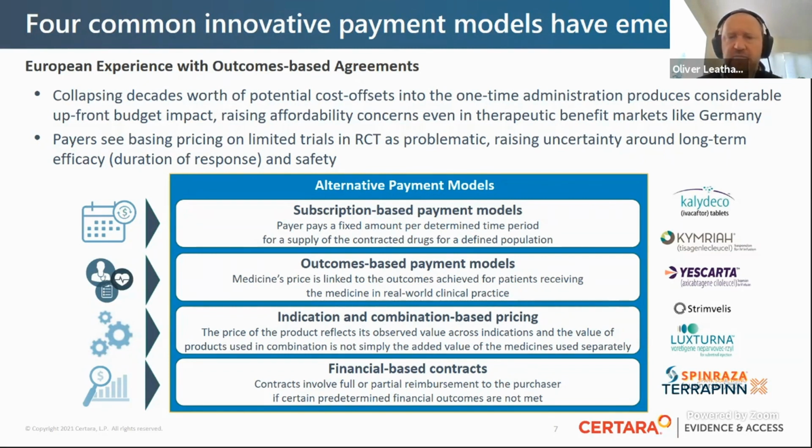The second is the outcomes-based payment models, which we've touched on already, and Mercedes has, and we've also talked about quite a bit in this conference, and I'll give some examples too soon. But where a medicine's price is linked to the actual performance of the product in the real world, sometimes in terms of reduced hospitalizations, for example, things that you can usually measure economically and quantify in a model.